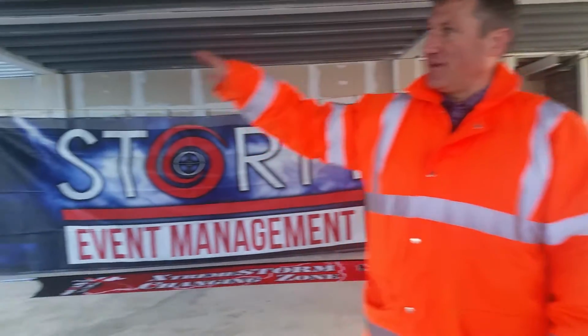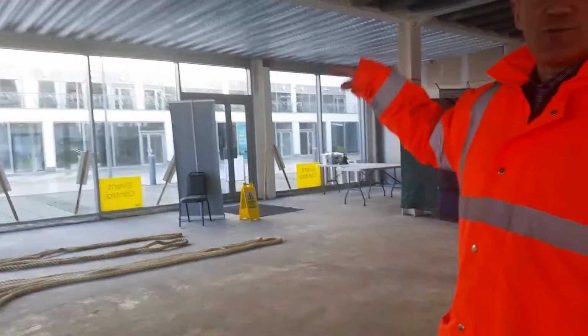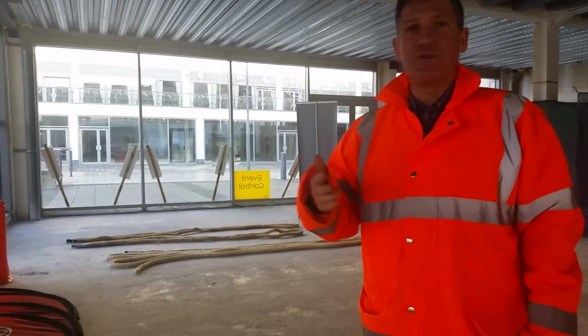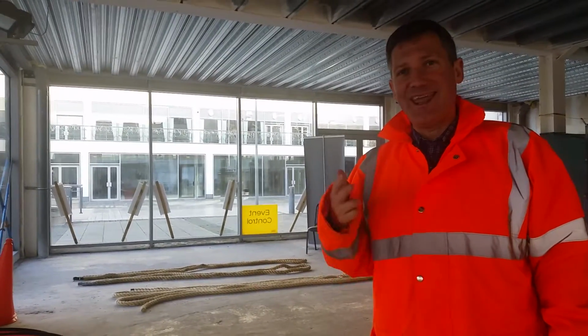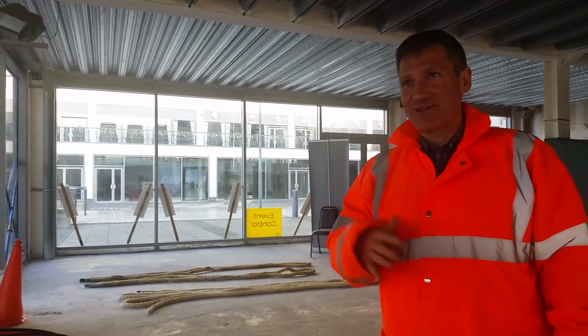Outside, the start and finish is going to be here, just on the immediate concourse. And this is where we'll have the presentation for the winning male, the winning female, and also now a latest one, the winning international competitor for the Fernley. So it really is going to be spectacular.